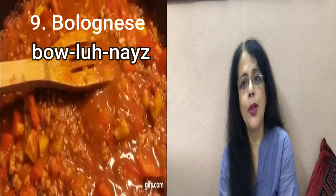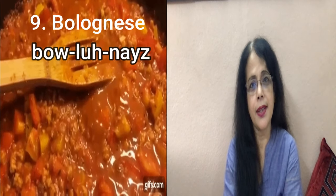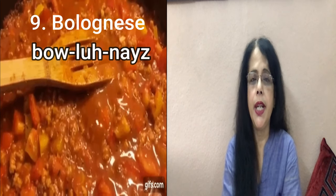And what's it? It's a sauce which is meat-based, and it's used very often in all the Italian cuisine. So what's it? Bolognese. The end sound is z. Bolognese. Right? Now the most tricky one is the next one.